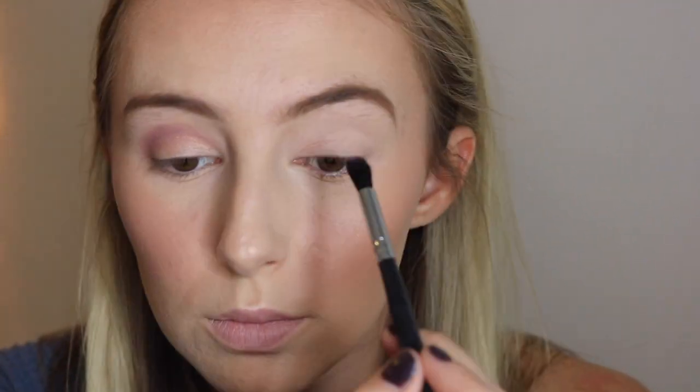And now I'll be using my Carly Bible palette. I'll be using like the mauve purpley shade and just putting that in my crease again to give it a little bit more depth. I love this palette. It's one of my favorites of hers. And then I'm just going to be putting this gold shade all over my lid and then blending that out.